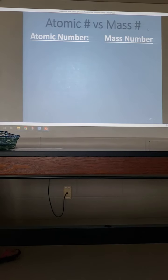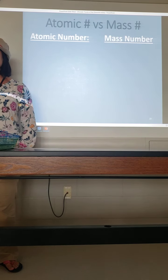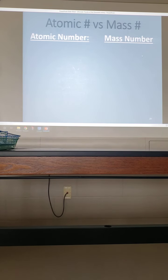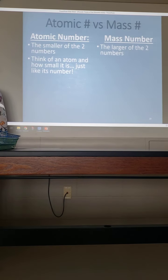All right, here's how you keep them different, because you have an atomic number and you have a mass number. I get it, it's easy to confuse them. Here's how I remember it. Atomic number is the smaller of the 2 numbers, always. So that means the mass number is going to be the big number. Like, oh, how does that help me remember it? Well, think how small the atom is. The atom is teensy, teensy, tiny. So it's small, just like its number is small. That's how I remember it.